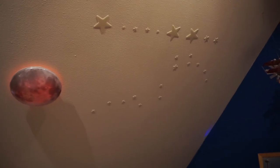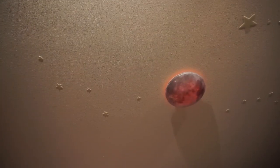So these glow-in-the-dark stars are just ones that you can get off Amazon. Yeah, so he actually, as a reward for doing various things around the house and for good behavior and that kind of thing, he gets stars on his ceiling. And we are actually making real constellations on there, which is really cool.